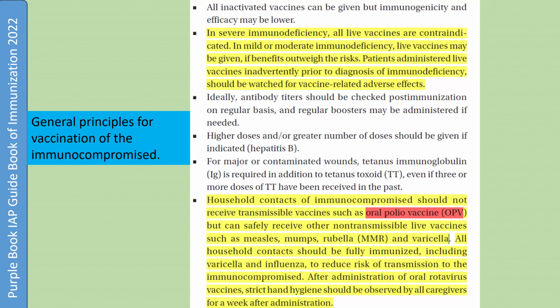Now, what I want to note for you, it will come up again later also. This is from the Indian Academy of Pediatrics immunization guidelines. The household contacts of the immunocompromised should not receive transmissible vaccines such as oral polio, but can receive MMR and varicella. Therefore, when there is a pulse polio campaign, it's very important that you don't give oral polio to children whose relatives are on dialysis, have severe diabetes, or are on cancer treatment, or on high-dose steroids for some reason or the other.